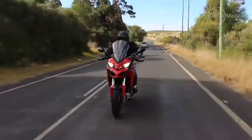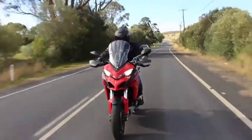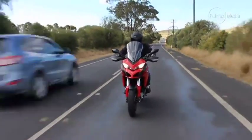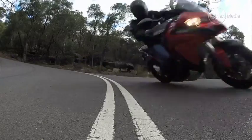I guess the biggest thing to take away from it is that it is a tourer first and foremost. And I say that because the way the engine's set up, the suspension, the general ergonomics, it's very much catered towards comfort on long trips. I've done a bit of highway touring as well as some back road stuff, and in all cases this thing really thrives when you're spending long time in the saddle.